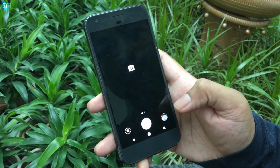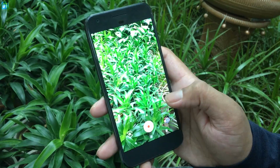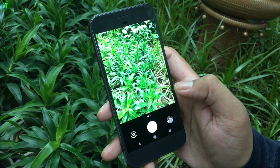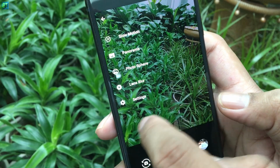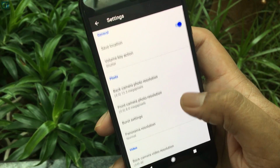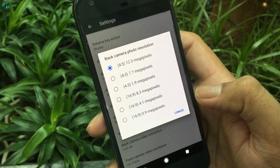Now let's come to photos and let's first talk about the camera UI. It's a simple, no-frills interface. A horizontal swipe lets you switch between the photo and the video mode. The options and settings can be accessed from the top left. Few things to choose from here. Now in the settings, you can choose the resolution for photos and videos for both the back and the front camera.